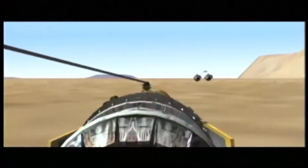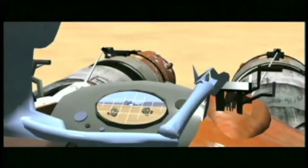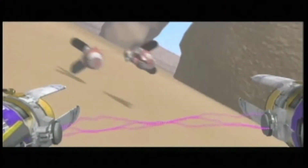Okay. The pod race started out as a collection of shots of every racing object I could find. Some of it was racing footage of cars. Some of it was shots I made myself of my son with an alien mask on looking like Sebulba. And then eventually we had our animatic department do the task of creating actual shots.